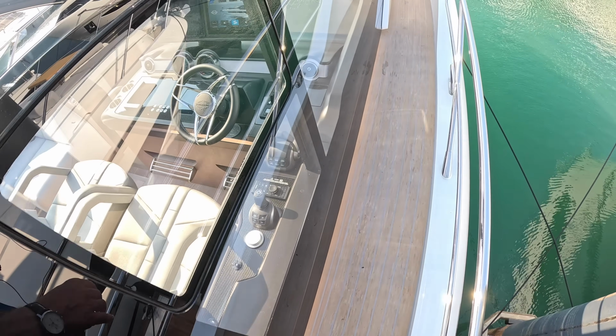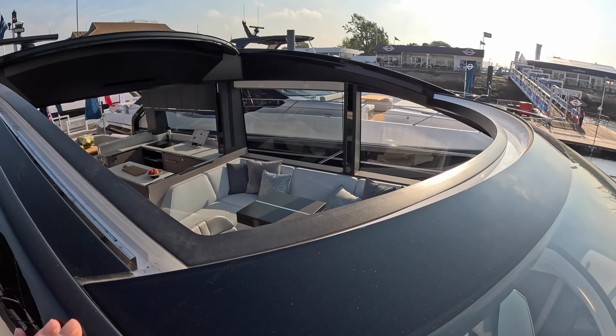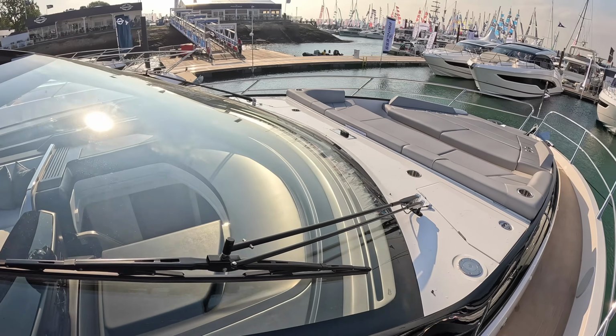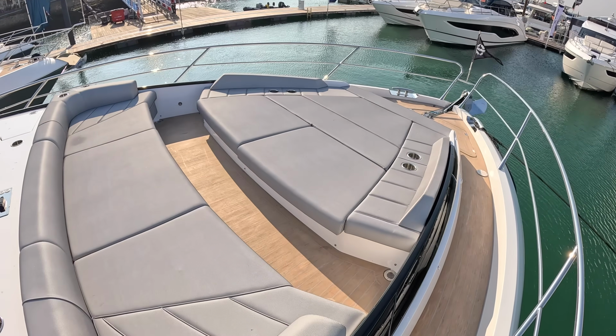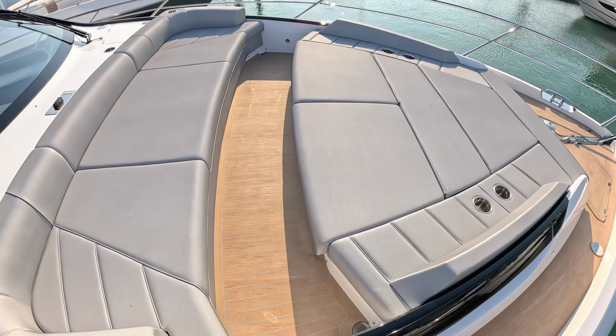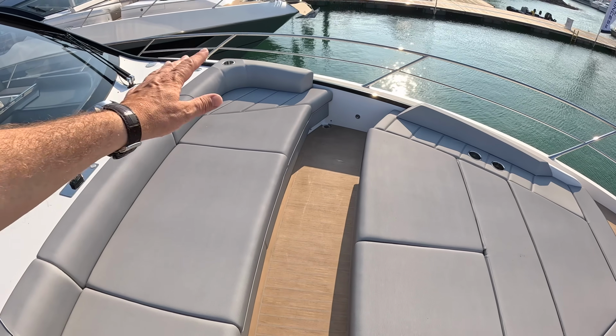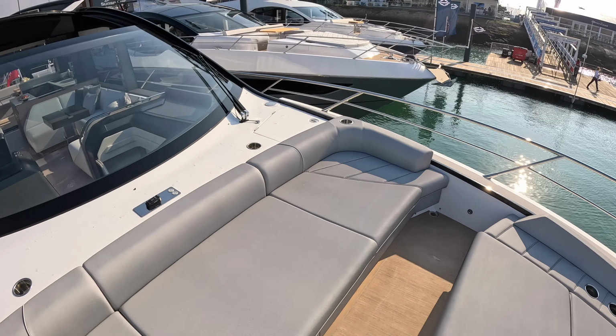Up past the helm, there's that massive roof. Look at that. And then up here, what we have is this seating area and sunbathing. They've brought the moulding right the way across. You have to step into here. And the reason they've done that is to retain the aesthetics of the boat rather than having a cutaway like that one's got over there. But it's an easy step across.